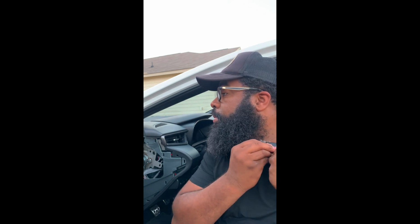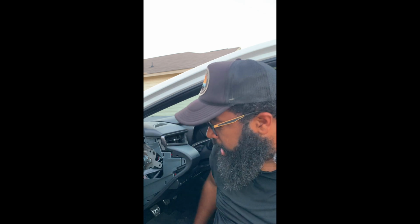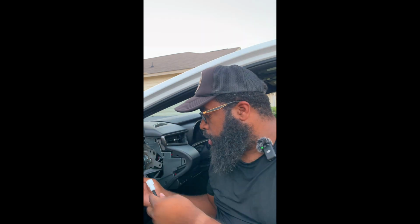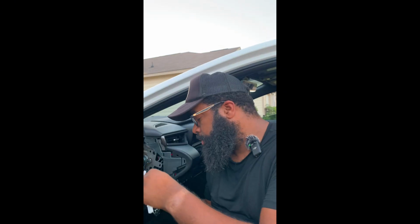Now, let's see if this next process is good. I'll put the camera on my shirt because I don't feel like putting the microphone on my shirt because I don't feel like holding it no more. Here we go. This is what we got. Remember this piece right here? We're gonna plug in to the back of this plug right there.